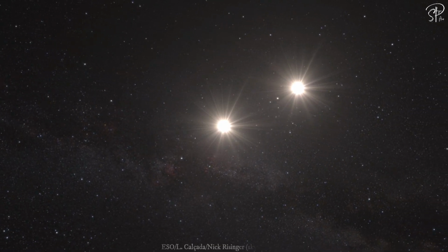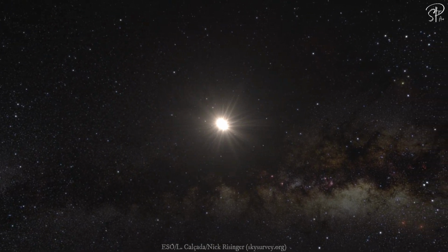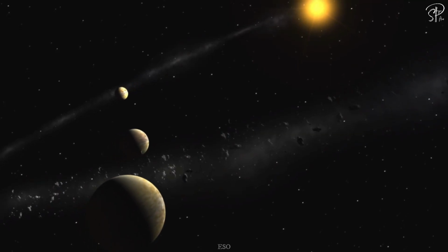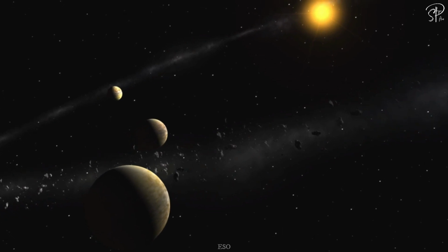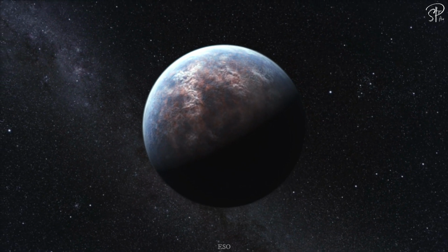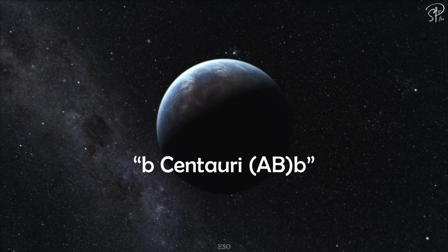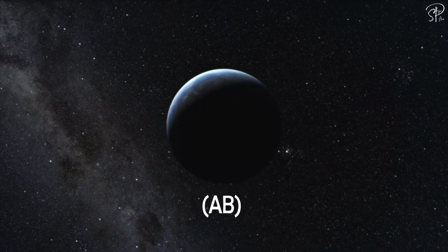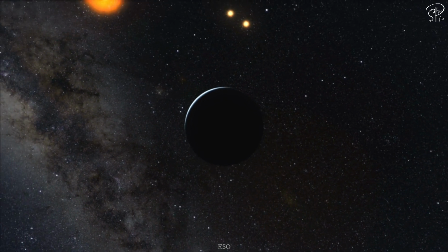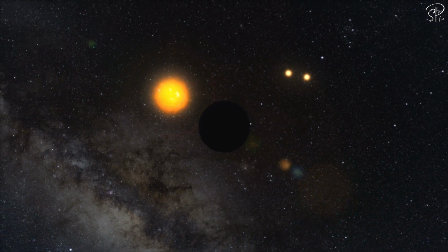But the second star, b Centauri b, has been observed to have a dynamical influence on its primary star. But there is no full orbital characterization of the system. So, for now, its properties are uncertain. But because of its circumbinary nature, the planet has been referred to as b Centauri AB-b, where AB denotes that it orbits both the stellar A and B components. In simple words, the planet orbits both stars.